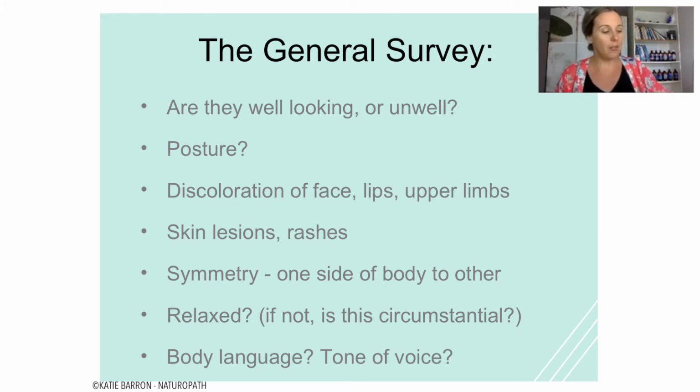Starting off, just like we would with our face-to-face consults, we are doing our general survey. Just like if the person is walking towards you and sitting down in the chair in front of you, the consultation has started well before you've started asking questions. You're looking at them. Do they look well? Do they look unwell? What is their posture like? Are they hunched over on one side? Is everything symmetrical? You'll hear me say that word a million times over the next hour or so. Are they sitting up straight, and is their chest risen, or are they all hunched over and don't really have good posture?